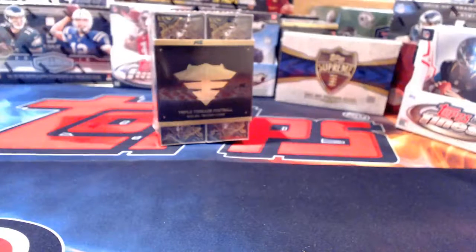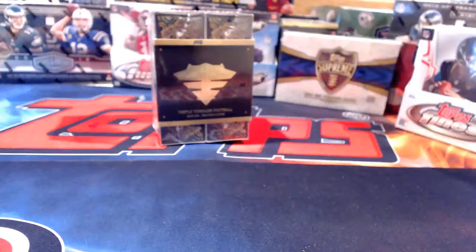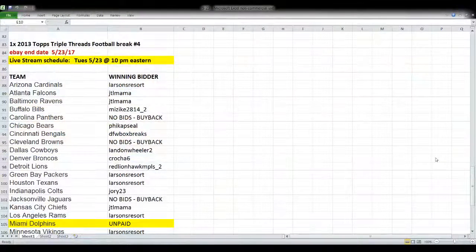So let's get our spreadsheet up and take a look at what we've got rolling on 2013 triple threads. And I love triple threads. It is one of my favorite things to break. In fact, I just got in some more of, is it 2009 or 2007? I don't know. One of those, some more triple threads came in today.